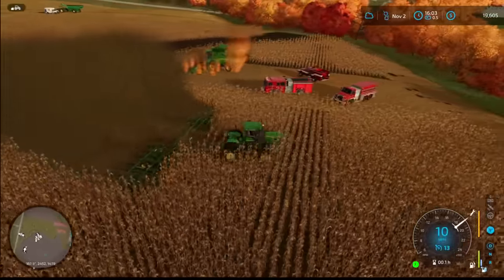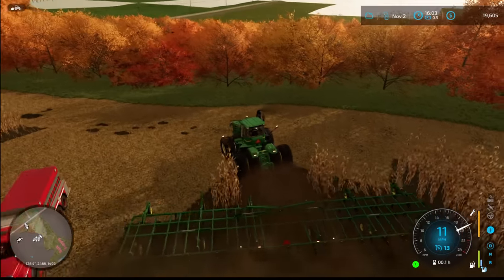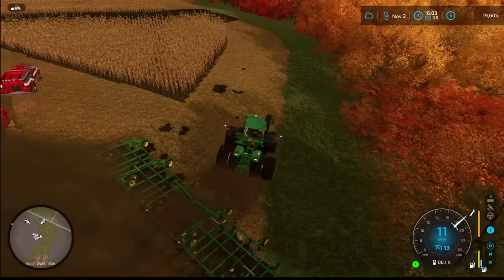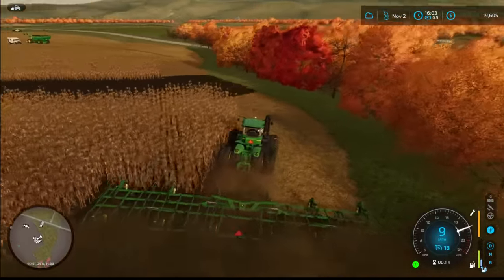That's my good combine! This should be wide enough of a disc path. I don't wanna do any more, but I'm trying to make sure this thing does not spread any way, shape, or form.